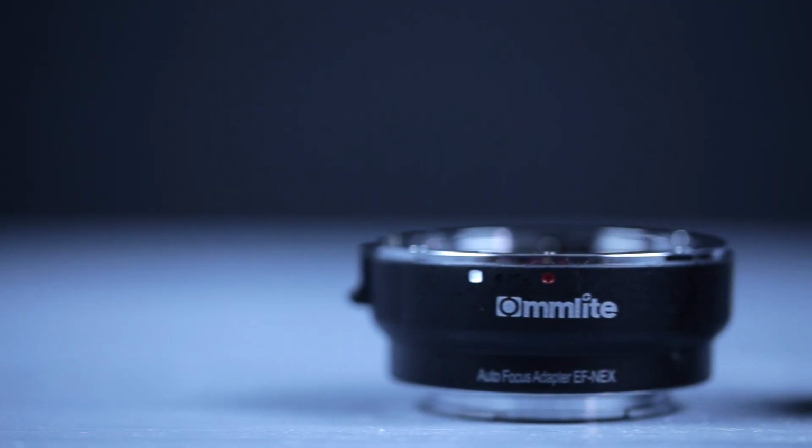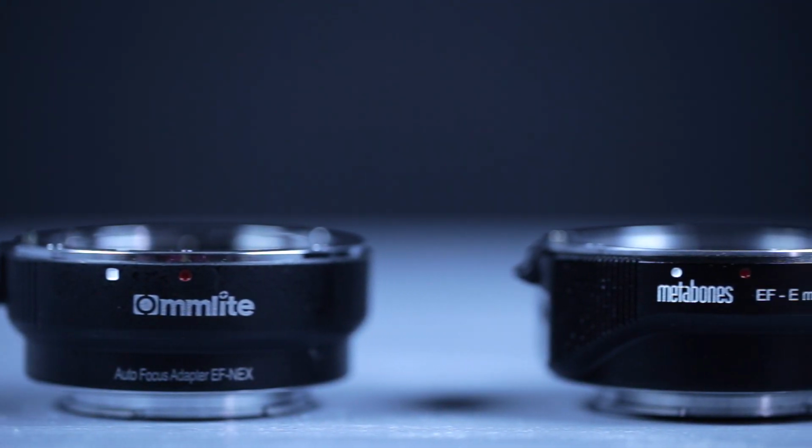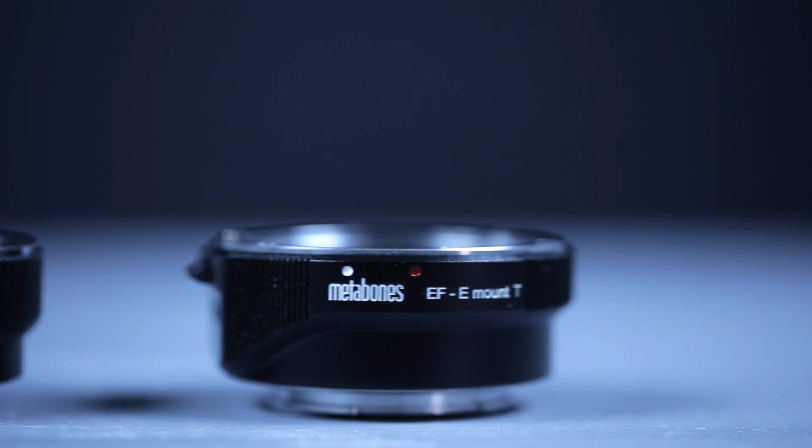I've read about this Comlight adapter, and the build quality is pretty similar to the Metabones. The autofocus is nowhere near as good though as the Metabones. So this is great for the A7S where you're doing mostly video and you won't need to autofocus as much. But as far as the A7R or the A7II, the Comlight, the cheap adapters, I wouldn't really recommend them. I would definitely go with the Metabones instead.